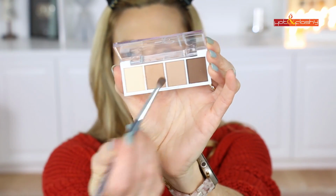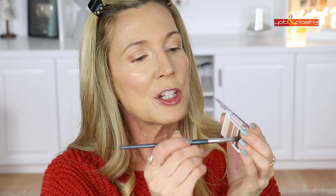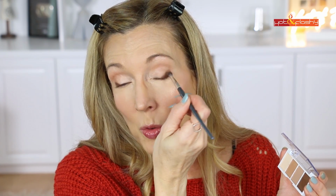All right, gonna go in with my A504 brush into the darkest shade in the palette. I'm gonna just pick that up on the very tip of the brush, and I'm gonna just do a little wedge at the outer corner just to kind of set up a little wing there. Probably not going to do an eyeliner wing today, but I do like to set up a little eyeshadow wing at the outer corner just to make the outer corners of my eyes lift a little bit, and that helps to make me look a little bit more youthful, a little bit more awake, because oh boy, did I have a bad night's sleep last night.